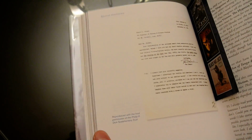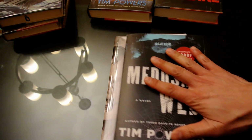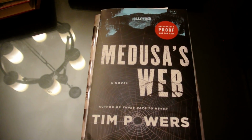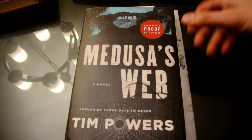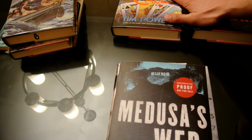So, we'll end it on that, and reiterate and emphasize: absolutely brilliant book. Totally loved it. Buy the book. Yeah, coming out in January 2016. If you can't wait until then to enjoy some Tim Powers, you've got lots to choose from. Award winners are always a good starting point.